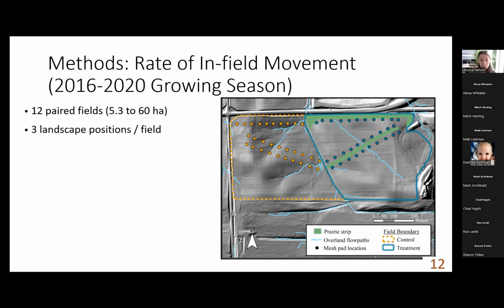There are 3 different landscape positions per field. And so above here, which is hard to see, the strips run from south to north, and the south side is the top of the field. We put 10 pads there, and then 10 pads in the middle, and 10 pads at the edge of the field, in the bottom slope position. And each of these pads was 15 by 15 centimeters.